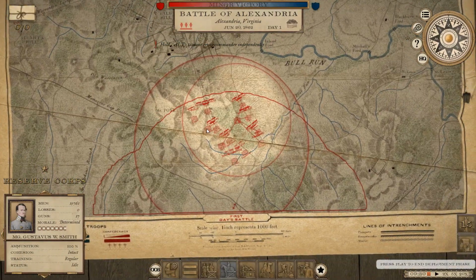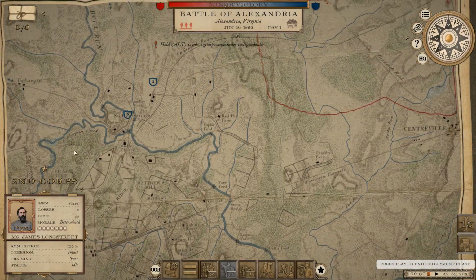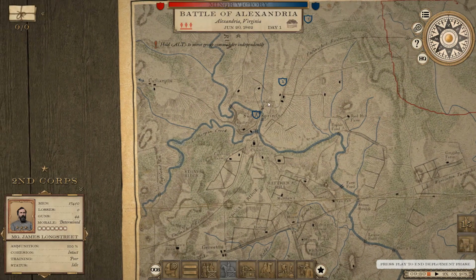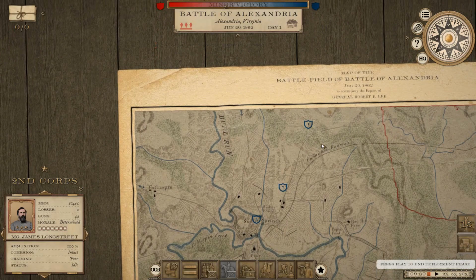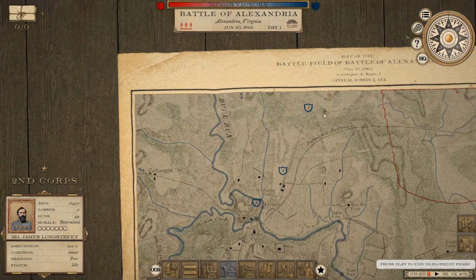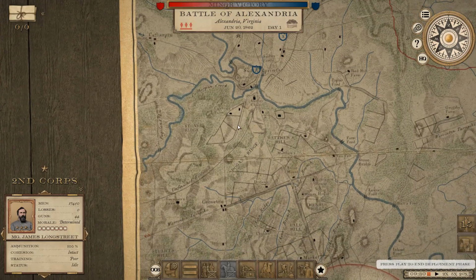So the plan is Longstreet's going to advance with his corps. We're going to form these guys up somewhere around the Sudley Church. We'll see what we're facing here. We'll see what kind of dispositions we're at. I mean, if he's deployed up here, that makes life a lot easier for us. But I suspect he's going to be deployed along the unfinished railroad and covering these crossings here at Sudley Mill, or Sudley Springs, whatever you want to call it. There. So basically, yeah, we're going to line up somewhere around here.